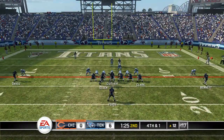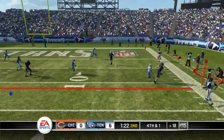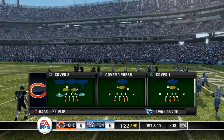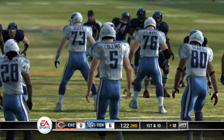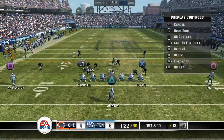I think I'm going to pass it. Dumps it out right. Incomplete pass. Olsen. These guys are very aggressive, and they like to challenge you vertically up the field. Keep three guys deep to protect against a downfield throw. So I've scored no yardage.